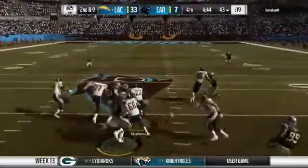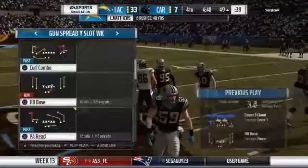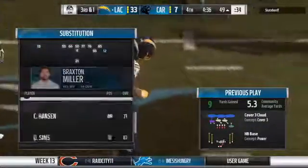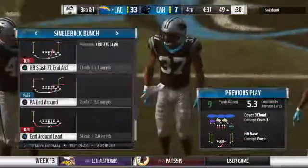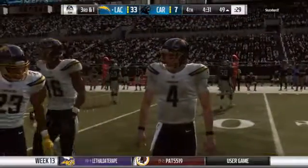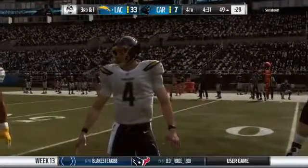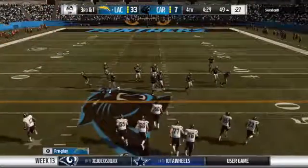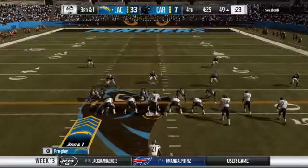They'll run it now out of the gun. And he'll get across midfield and into Carolina territory. 9 yards on the pickup there as they'll be left with 3rd and 1. That's it. That's what you want. Straight ahead positive gain. Just keep that clock ticking. The Chargers on 3rd down, 5 out of 9 thus far. They need just a yard here. It's 3rd and 1.